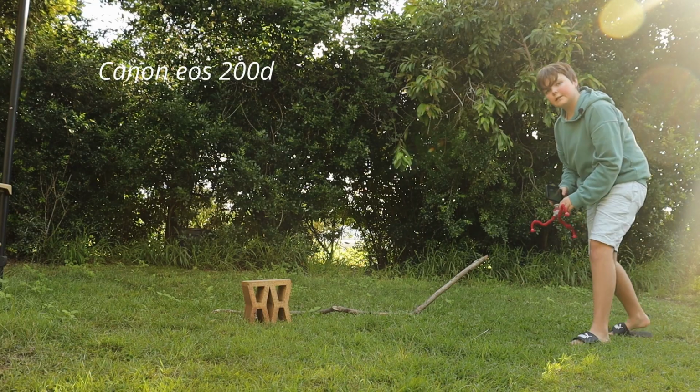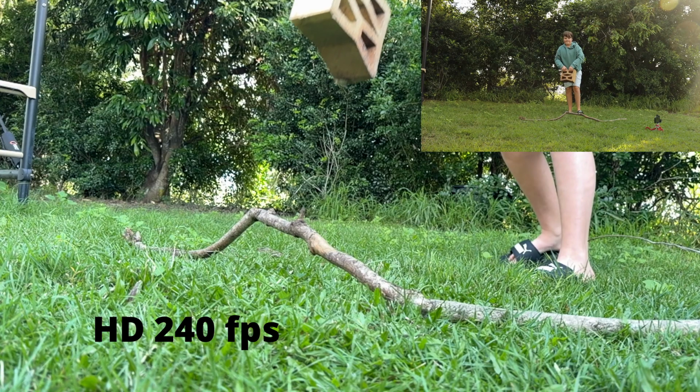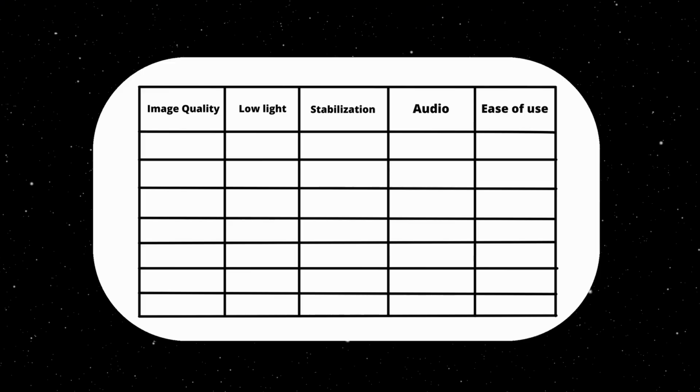All right, we're gonna set up the camera. 3, 2, 1. Now we're gonna go HD 240 frames per second. Oh, that was fun. This is the review table where I'll judge the camera of 5 different categories.